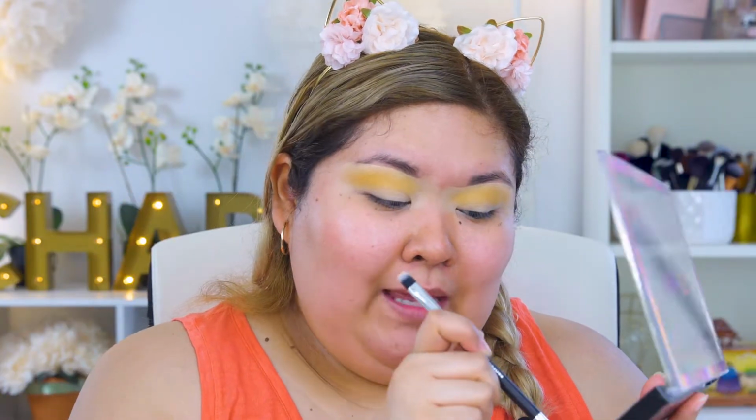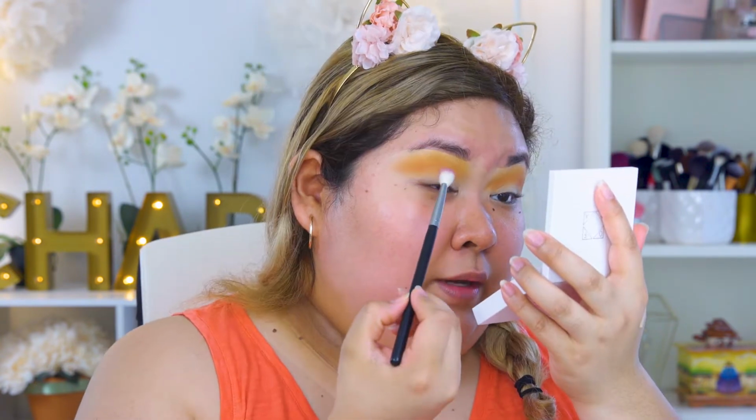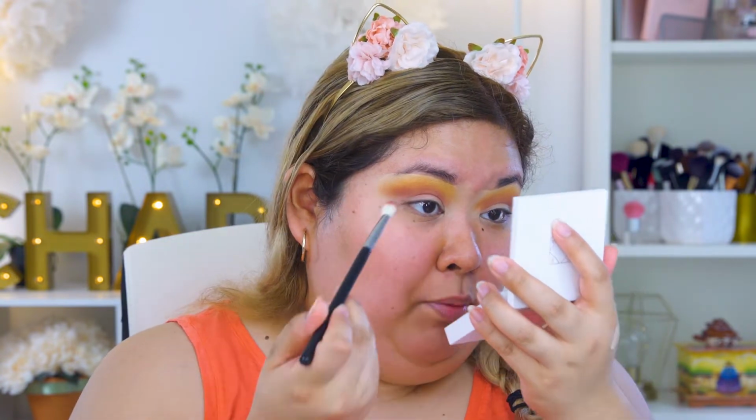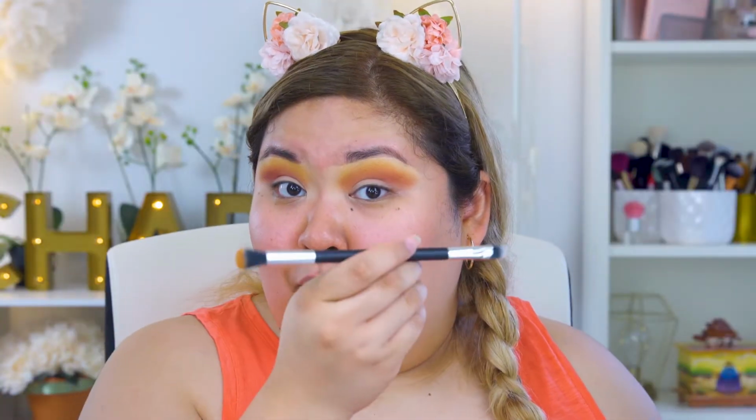All right, next shade I'm gonna go in is Cryptic, and I'm just gonna go right underneath that yellow. All right, next I'm gonna take my Morphe M433, and I'm gonna take the color Devoted on this brush, and I'm just gonna focus this right on the crack of the crease. Taking the same brush, I'm gonna go into the color Madly and just focus it right on the outer part of my crease. All right, with their Pro brush, I'm going to take the flat side and go in with my concealer just to clean up my lid, aka cut crease.